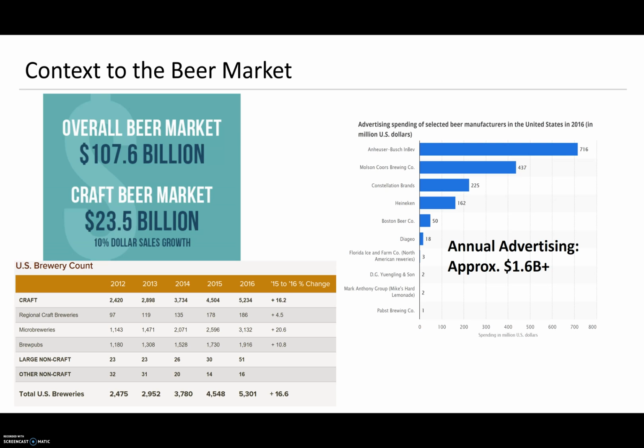as of 2016, and that number continues to increase exponentially, up over 16.6% from the prior year, and advertising represents approximately $1.6 billion, predominantly driven by a lot of the macro brewing companies like Anheuser-Busch, Molson Coors, and a number of others.